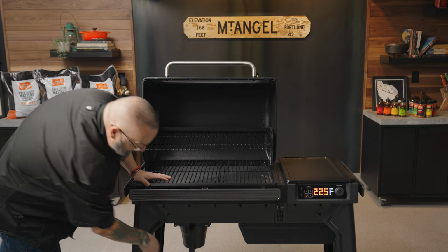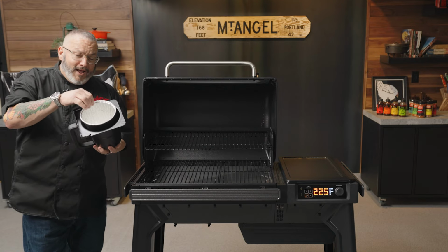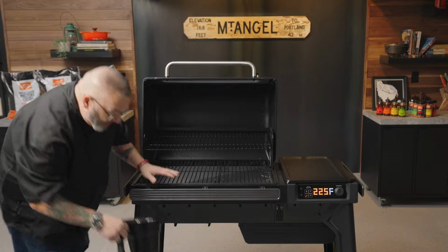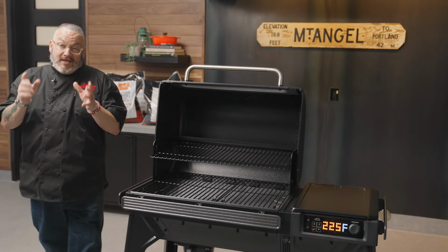And if I look at other things on here that have carried over from maybe my Ironwood or my Timberline, check it out. I've got the easy clean out right here of the grease and ash keg, right? I fill this up with barbecue memories and now it goes in the garbage. I add a new one and I'm back up and running in no time. So I love the fact that it is easy to clean as well.